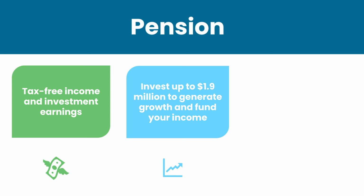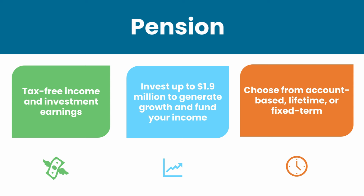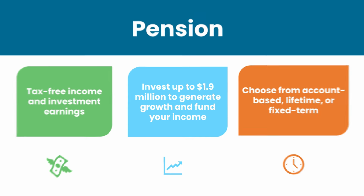This is called the transfer balance cap, and at the moment it stands at $1.9 million. In today's market, there are a wide range of retirement income streams available, and more are continuing to be developed. There'll be something to suit almost everyone from the range of account-based, fixed term and lifetime pension options. The two most popular and readily available options are account-based and lifetime income streams. Let's have a look at each.